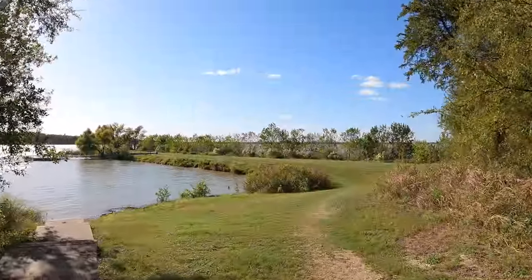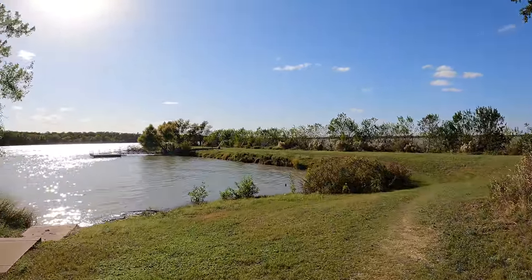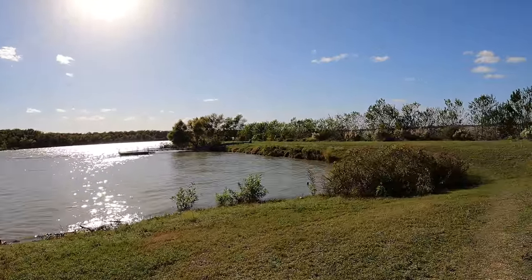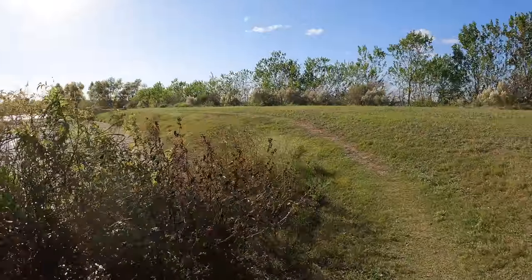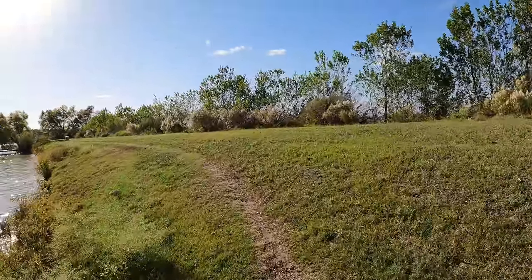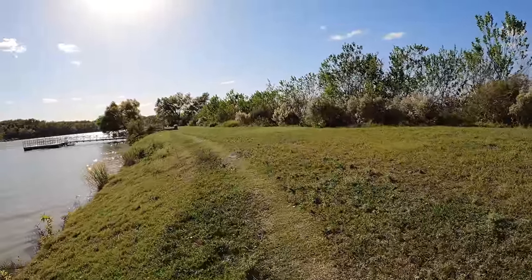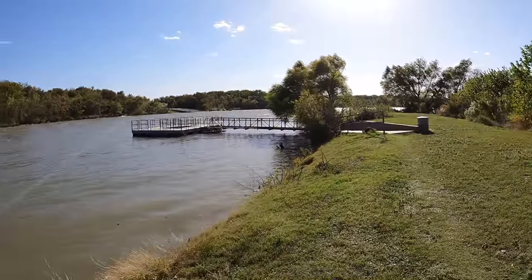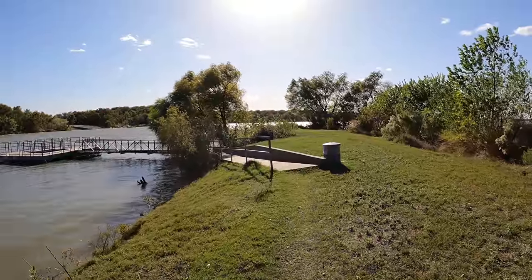So we made it down to the fishing platform. It is so windy today. It has got my nose running non-stop. Granger Lake is supposed to be a really good crappie lake.